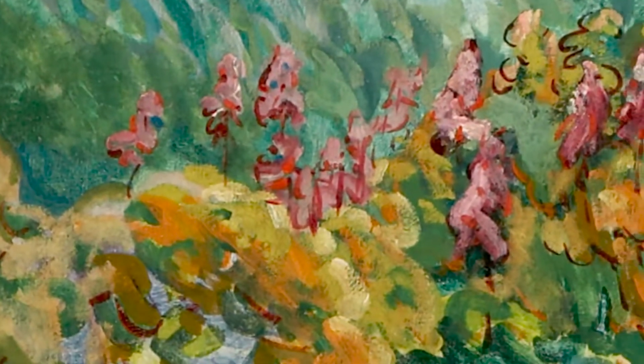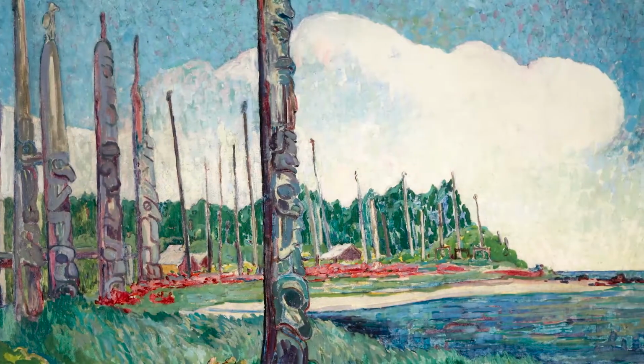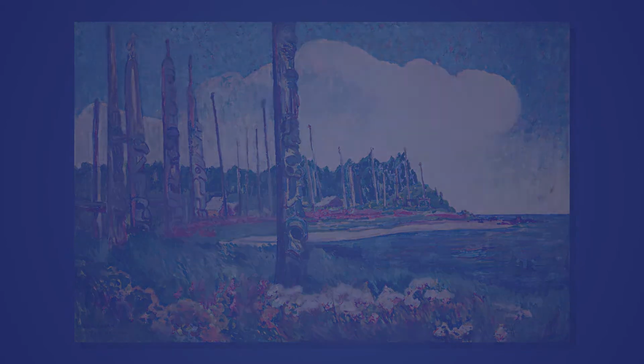In Yan, or Queen Charlotte's Island, we can easily see the influence of post-impressionism on Carr's early work. She uses dabs of bright colors to create a scene of landscape, sky with a coastal village. We know from Carr's writing that her intention was to capture a true representation of the villages that she visited, but as we see in this painting, she does this through a very European lens.